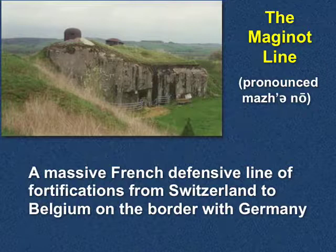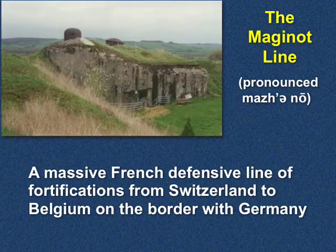For the next 6 months, the war kind of entered a quiet phase during which Germany massed troops and equipment along the Maginot Line. It's basically a massive system of fortifications along the border between France and Germany.